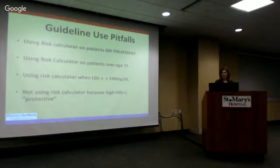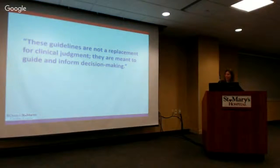And the other thing I still see once in a while is not using a calculator in people who have a high HDL, with the assumption that that high HDL is cardioprotective and that the LDL, regardless of its elevation, is not a big deal. So those are some things that I've noticed, just by way of reminding folks. I also like to point out that the guidelines are not a replacement for your judgment. They really should just start the conversation with the patient about treatment.